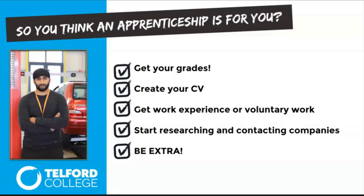So you think you're apprenticeship ready? Hopefully this has been really helpful for you and given you a little bit more information about apprenticeships in general and the courses. So the next steps for you are to work really hard to get those grades, the maths and English. Start thinking about creating your CV, what you can put on there now to start making you a good candidate, getting your work experience and voluntary work, just doing it now, Saturdays, any evenings, anything extra you can do to make you stand out. Start researching and contacting those companies, your friends, family, start networking, see what there is, contacting local companies, just having a look at what there is that you'd be interested in, and then just be extra. So add all of those things above that you can add to your CV and applications.